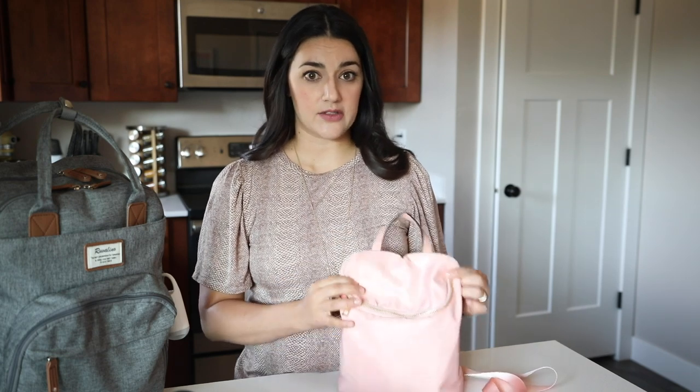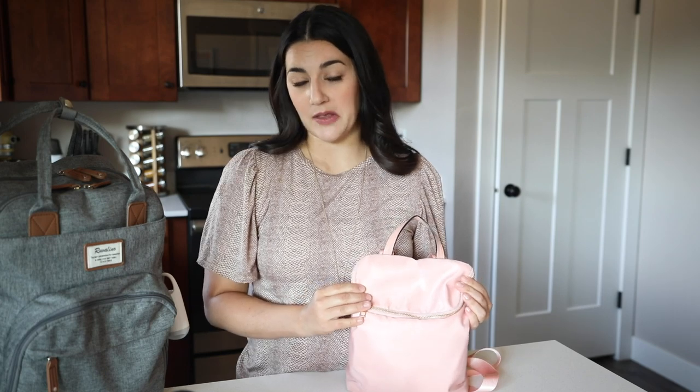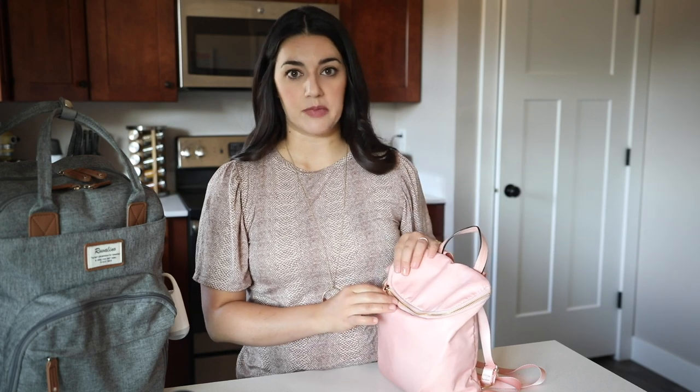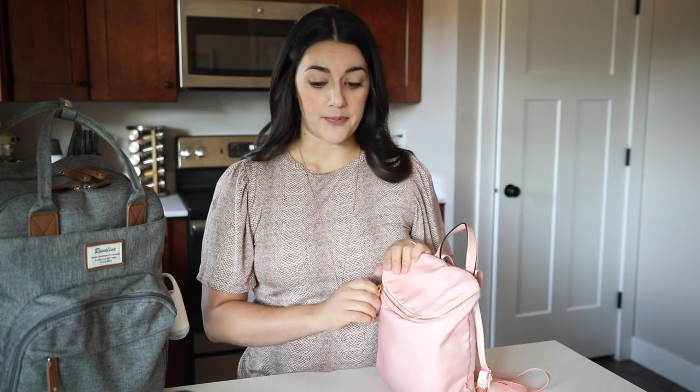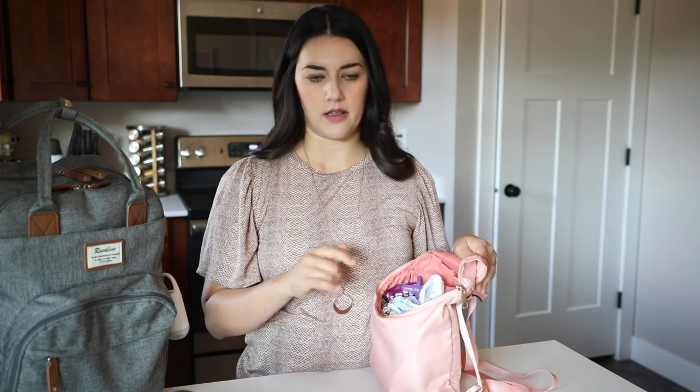So this little diaper bag, it's not really a diaper bag. It's just a little backpack I got from Target that I thought was cute. I love the pink. I'm just totally into this blush pink color right now. So I got this at Target. It was about 20 bucks, I think. Like I said, I'll have it linked below.